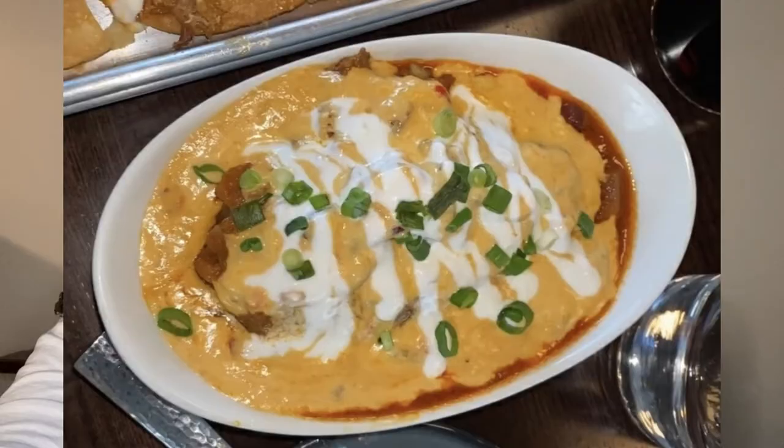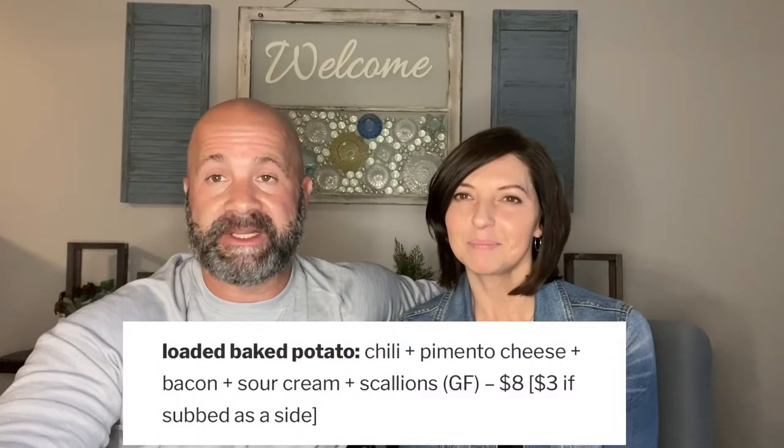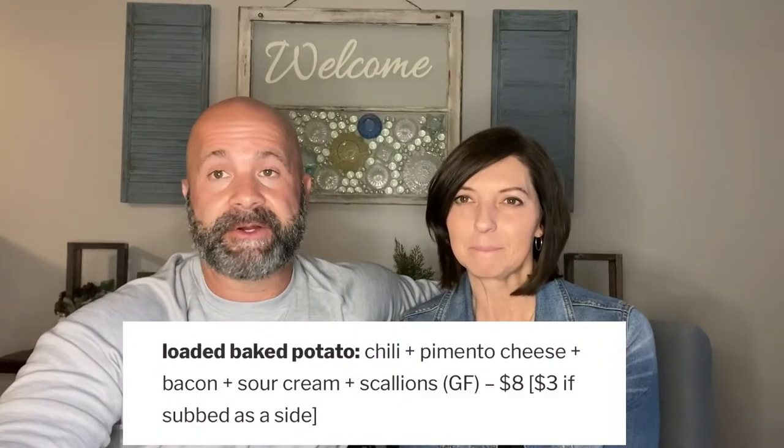I've never seen a baked potato like this before. First off, it was huge. It was a giant baked potato. And then it's loaded with chili, bacon, sour cream, butter, and then covered in the pimento cheese queso.